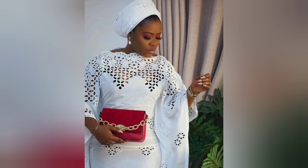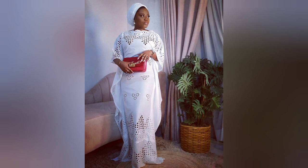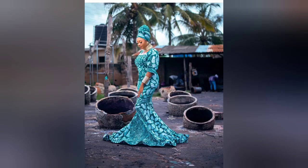Look at this lace. I love the design of the lace itself. It's so beautiful. The neck area of the lace is beautiful, even the damp part. And I love the fact she's using red pearls to pair it. It's so beautiful. The gilet, like the head wrap, makeup, jewelries, everything is on point.